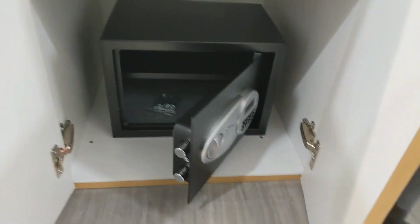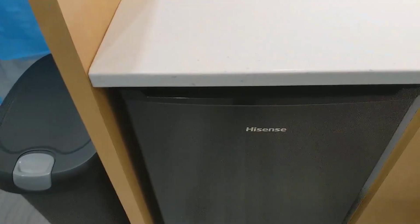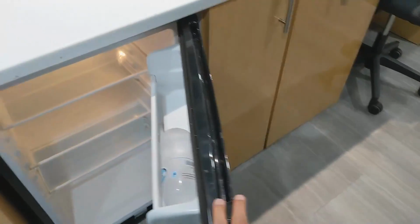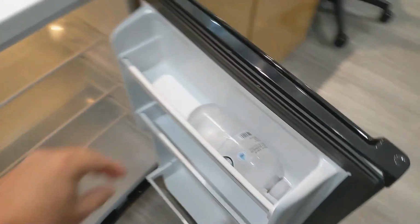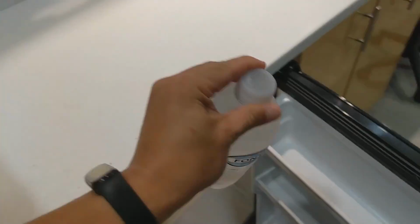Oh, look at this. Got myself a microwave and a safe. I need to keep some things hidden from people. And what do we got? An empty cabinet there. We got a fridge. I opened the fridge earlier because it's the first thing I looked in to see if there was any food or drinks. There is a bottle of water, but check it out. It's a rock hard block of ice. So I won't be drinking that anytime soon.